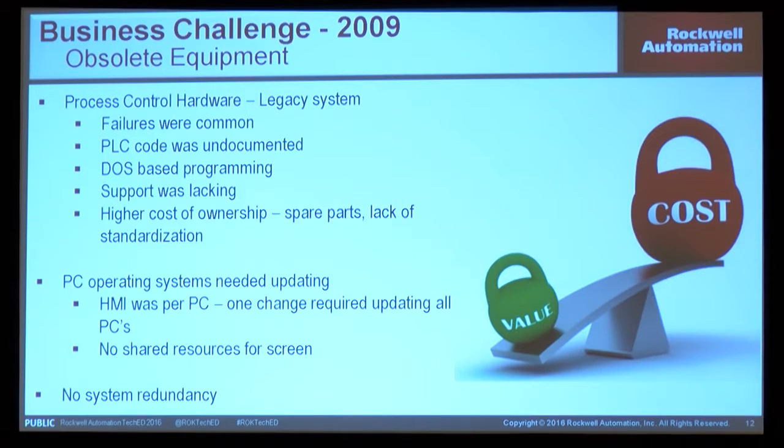The PC operating system needed updating as well. So the HMIs were all on a PC-based system. So one change required updating all PCs. As you can imagine, that didn't always happen. As you're on the run trying to go and do things, only certain PCs would get updated at a time. There was no shared resources of the screens. With that, you could walk up to several different HMI stations and you would see different pages.